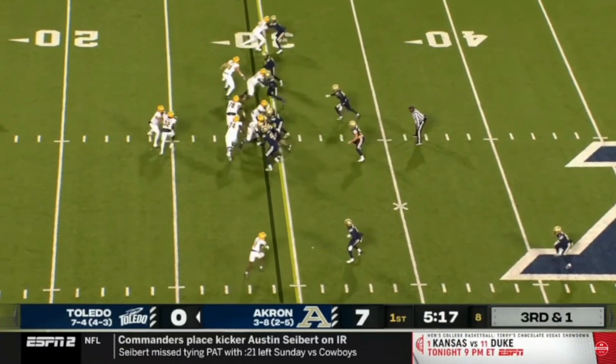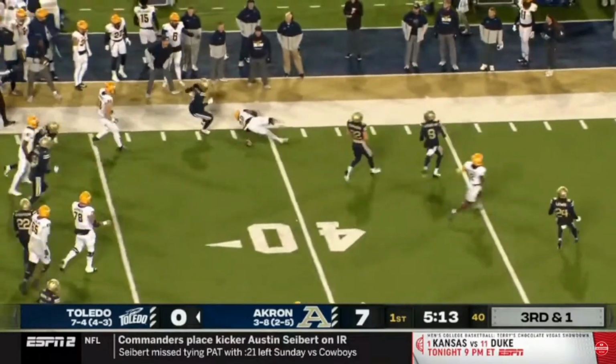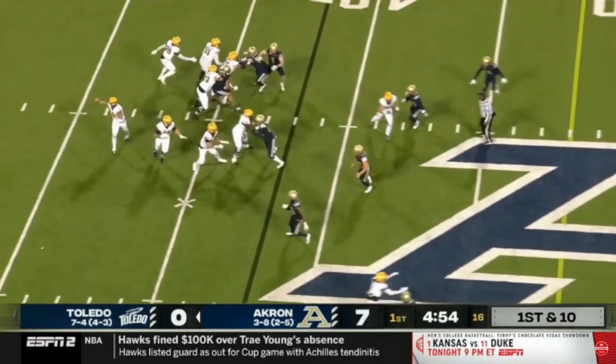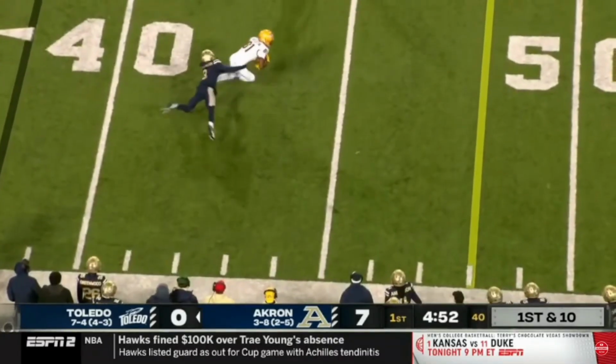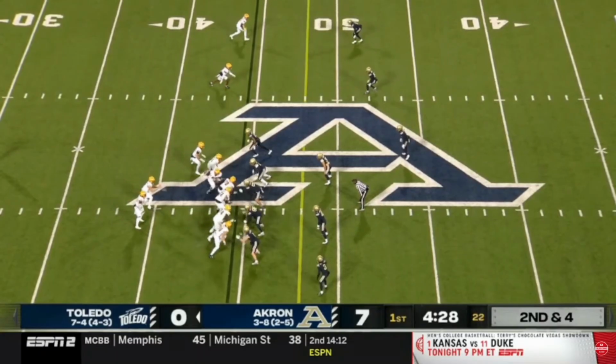3rd and 1. Shaw with room on the outside, and there goes Shaw, tripped up. The ball came out. Savon Clark is in for him. This is zipped out to Eric Holly, and Holly twists up and lost last week to Ohio.